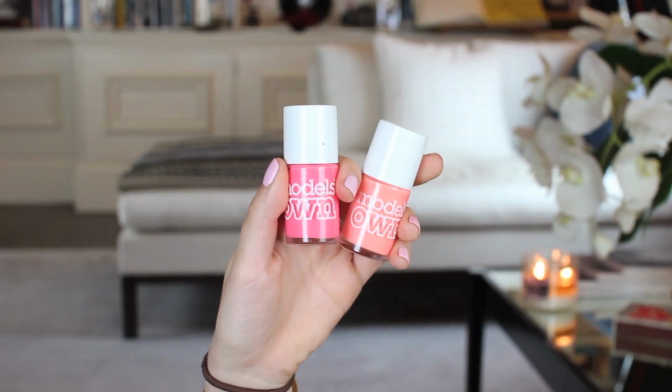How cute are these for nail colours right now? These are both from Model Zone and it's the shades Beach Bag and Shades. They're just really gorgeous and bright and fun for summer.